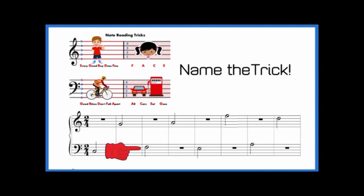The next note is a bass clef line. Good bikes don't fall apart. The next note, treble clef space. Face, F-A-C-E. Next note, bass clef space. All cars eat gas. Next note, treble clef line.